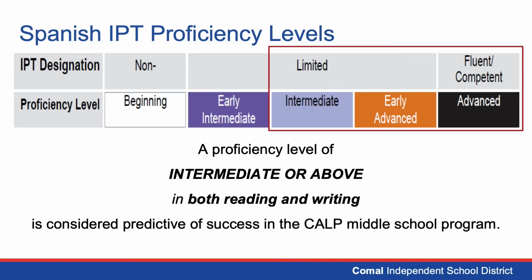As we approach the end of the school year, your child's Spanish proficiency will be assessed. You will receive the results from your child's Spanish language proficiency test just prior to the end of the school year. As stated on the slide, a proficiency level of intermediate or above in both reading and writing is indicative of a student who will find success in CALP.